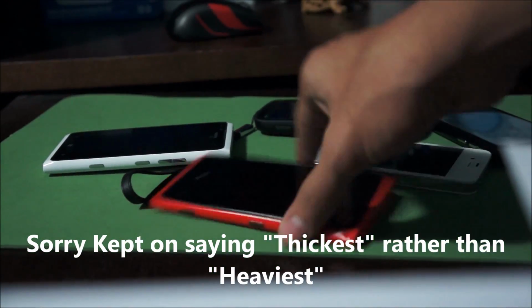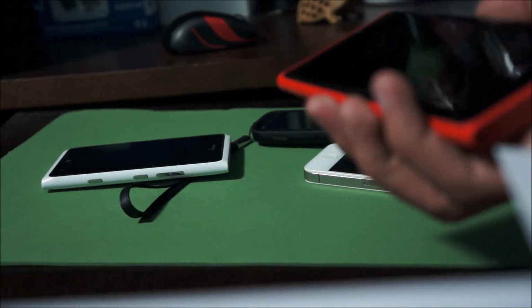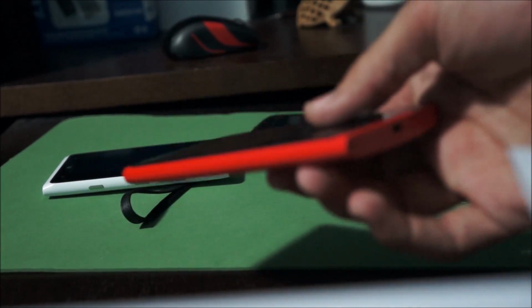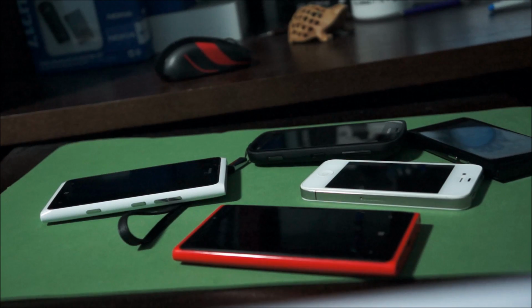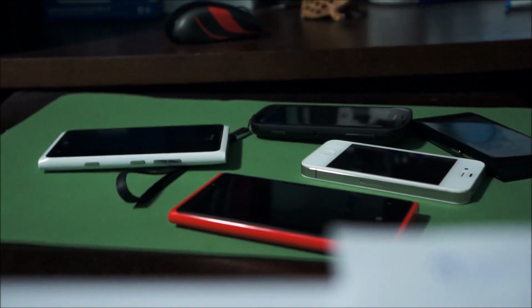I mean, the thickness of this, or its weight, it's good weight. It's like when you have a full wallet. You know that the wallet has a meaning. That's exactly the only way I can describe the Lumia 920: its weight is meaningful. And that's about it for the hardware coverage. Spec-wise, there's way too much to get into right now. So we just covered the weight, the screen resolution, and the screen size.